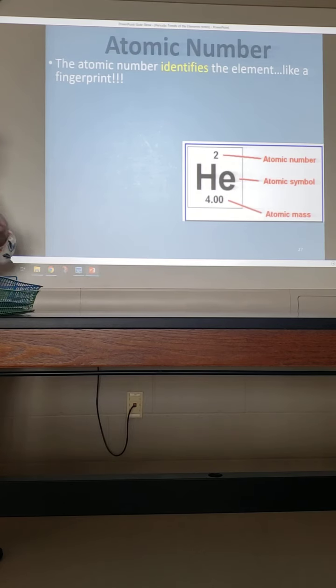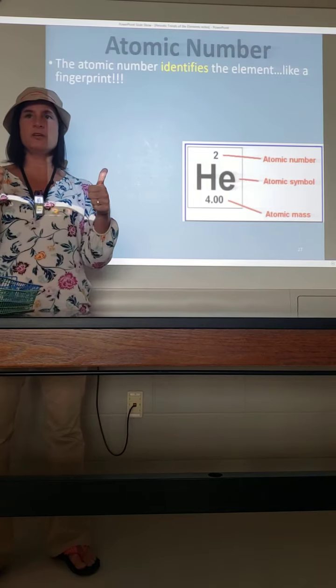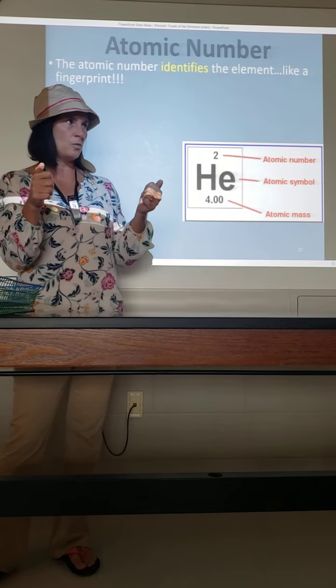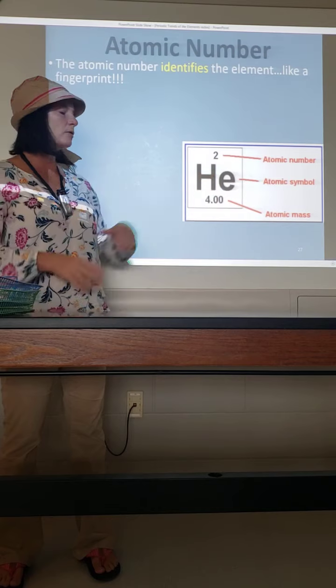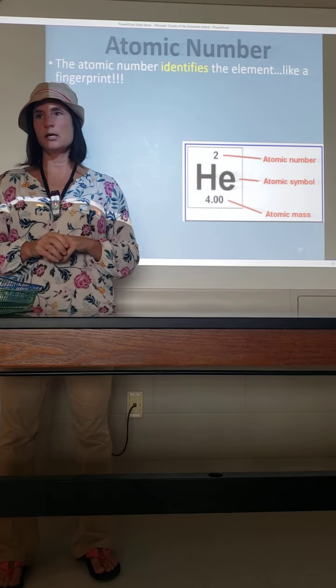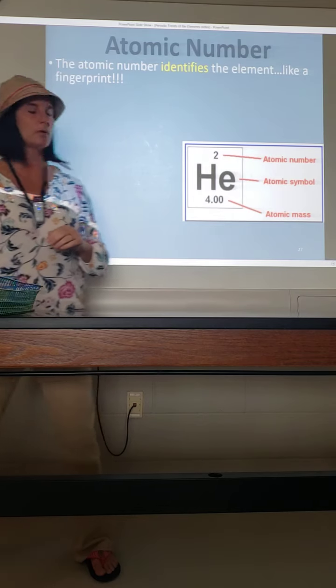So the atomic number, and this is one of your vocab terms, identifies the element. It's kind of like the fingerprint. We all have a unique fingerprint, right? That's how we can be identified. And so the number of protons is the fingerprint for each one of our elements.